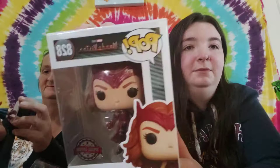Now, I've already got this pop figure. I ordered the wrong one online, so I have now two of them. If you were after one of those, I have one in box and we should be able to help you out.